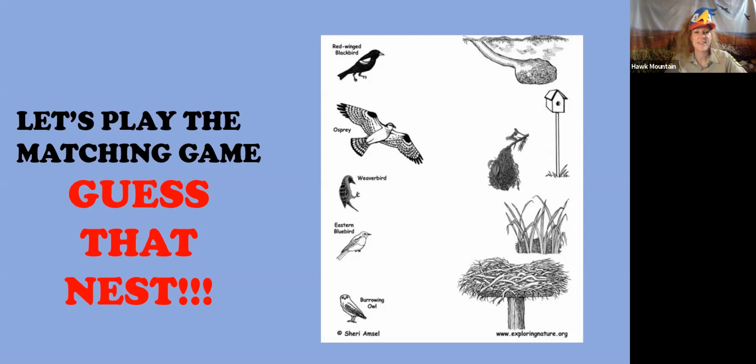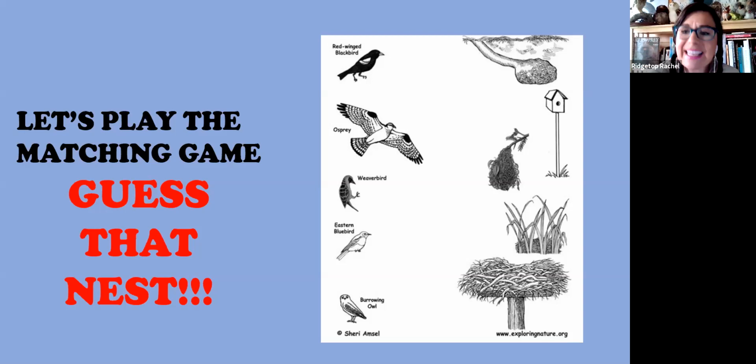Well, let's find the largest nest. I see the nest all the way at the bottom. That looks pretty big. And it actually reminds me of the bald eagle nest. It has large sticks. Well, the osprey, some people call that the fishing eagle. And the osprey, they eat fish. They make their nest by water. If you live near a lake or a river or the ocean, you might have seen the osprey make a huge nest. So let's connect the osprey with that big stick nest all the way at the bottom.